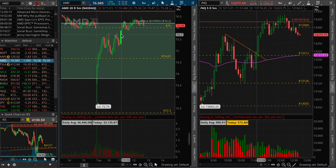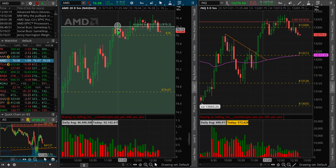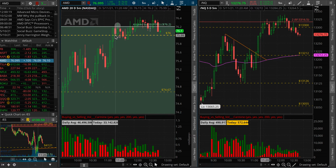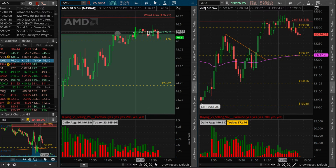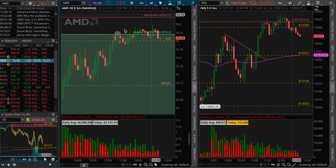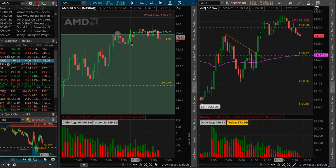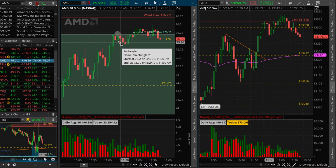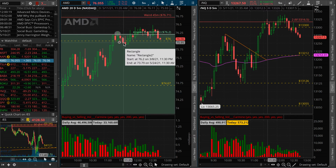I should have entered here at this 11:10 candle, but I did not. That's okay. I think this is still a valid entry. We based above $76, and my target was this weird 45-minute supply zone acting as a magnet. We still haven't gotten there yet. My exit was really stupid. I traded based off emotions, and my exit was supposed to be a close below $76, and I exited on the next candle, which was a mistake because I should have exited on the 11:35 candle, because that's when it closed below $76.